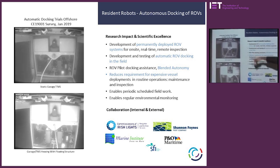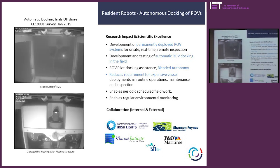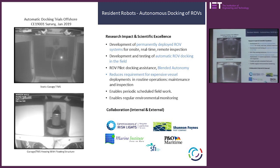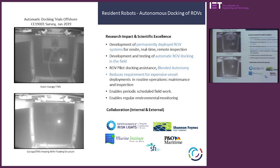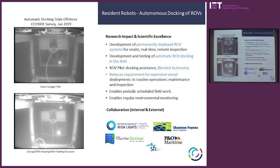In one of these cases, the dock is stationary. In the other case, the dock is heaving, because if we have permanently deployed robots on heaving offshore infrastructure, they'll be heaving up and down. And we've done both trials.